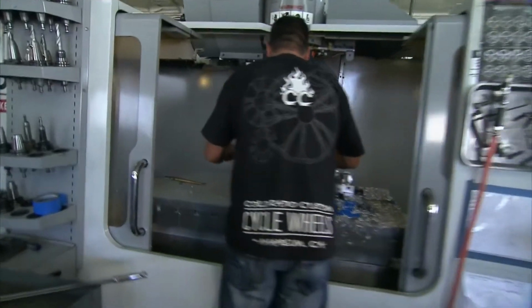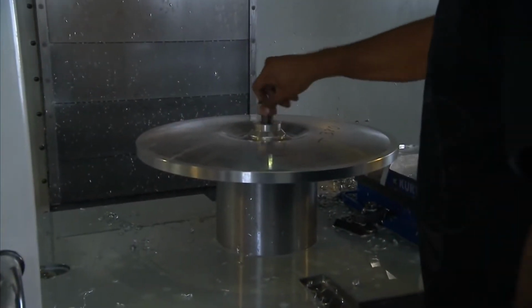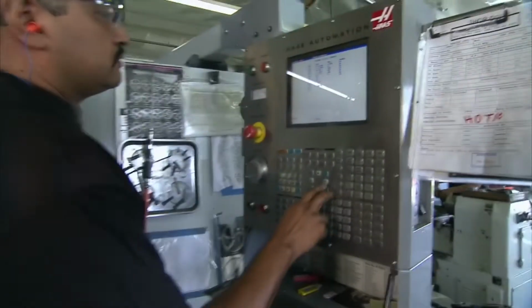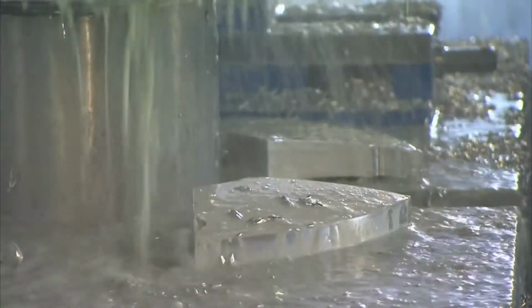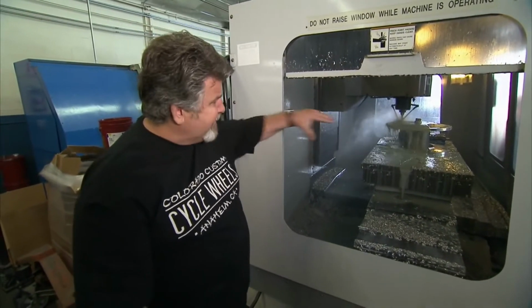Got all the measurements and dimensions off the Corvette. It's time to start cutting. Basically what he does is he puts the center in, sets off his tool, and then he's gonna start the machine and start running. It's already pre-programmed into the computer. Right now it's just roughing out the design of the wheel, then it'll go back in with all its finished cuts and get all the details into the actual center itself.